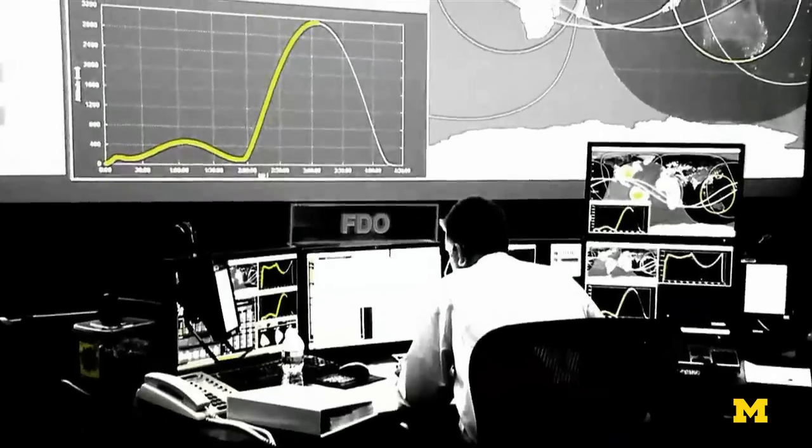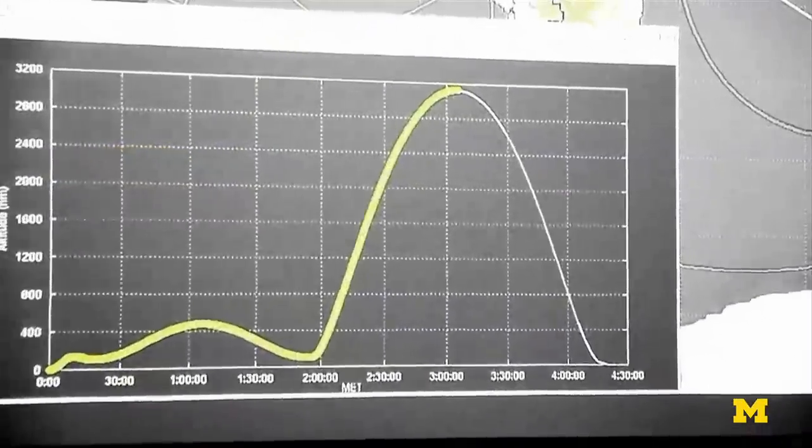Just passed through apogee. The altitude was 3,132 nautical miles.